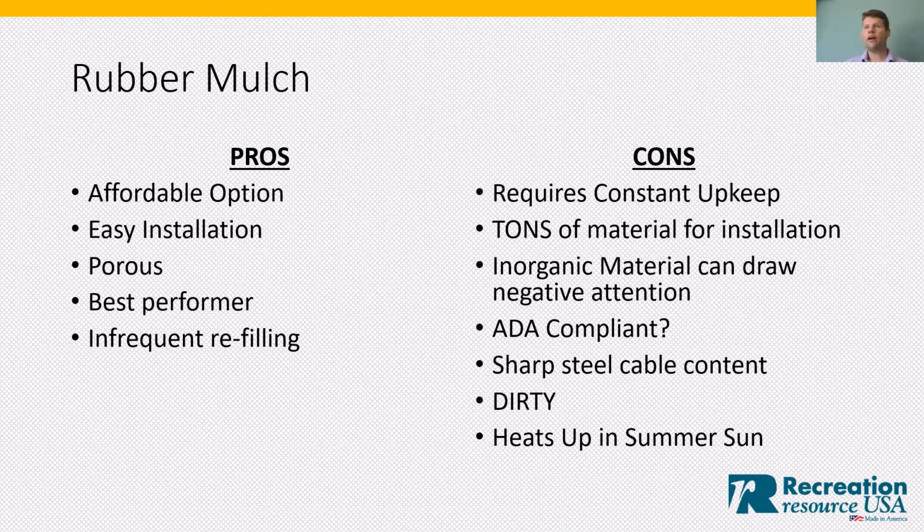It does require a lot of upkeep in the cases that I've seen it in terms of spreading. It sort of kicks and moves almost easier than regular mulch does, EWF. You need literal tons of material for installation, so that can be tricky, especially when you're trying to get it in somewhere. You can purchase it on pallets in 40-pound bags, but that's a lot of bags to carry into a play area.